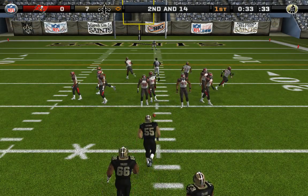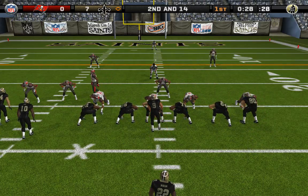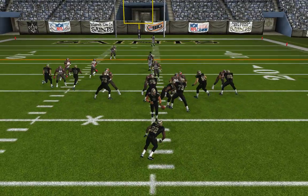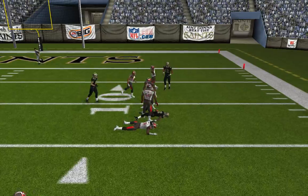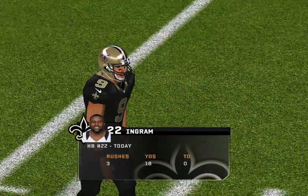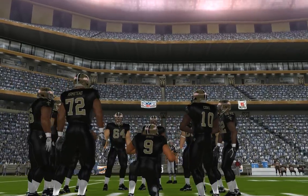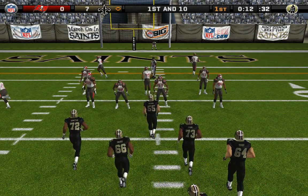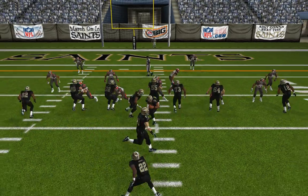Second and long. Ball on the 27-yard line. Ingram, the lone back. A little misdirection. Number 38 comes up to make the play at the 12. They brought some extra people but couldn't stop him before he got the first. And run blitzing these guys isn't a bad idea because you know they like to run. You got to be sure to bring guys in the right place. If you think they might run to the outside, additional blitzers in the middle isn't going to help you.